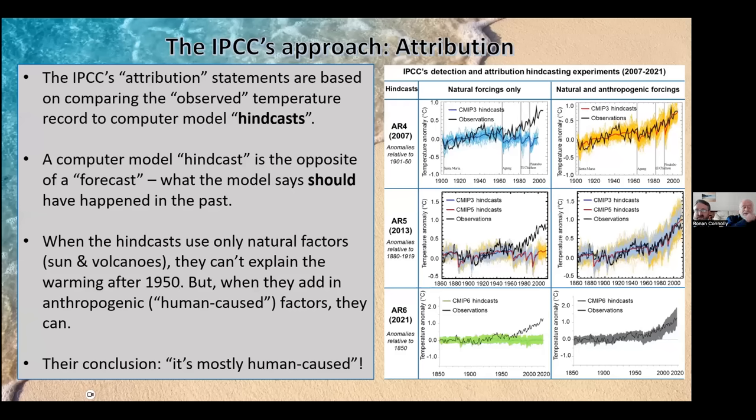So now we'll explain why they attribute this warming to humans. To do this, they use a computer modeling technique called hindcasting. A hindcast is the opposite of a forecast. To do a hindcast, they run computer models using different values of parameters, which are called radiative forcings, and they compare the results with past observations. Radiative forcings are factors that are known to change the temperature, if the sun were to get hotter, for example. So if one of the computer models can reproduce the temperature time series, they say the values of the forcings used in these models are correct.